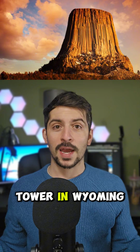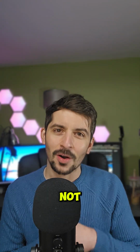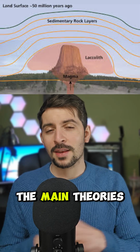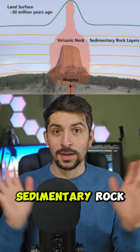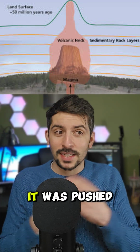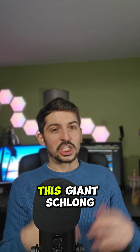We have Devil's Tower in Wyoming, which is a very classic example of a petrified tree stump. But it's not. It's known as a laccolith, and one of the main theories of how it was formed is that there was an underground volcanic intrusion surrounded by soft sedimentary rock, and because of some tectonic uplift, it was pushed up, and all of the sedimentary soft rock eroded away, leaving behind this giant tower.